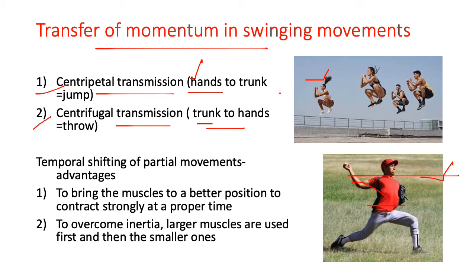Now, temporal shifting of partial movements. So what is the idea of these things, the shifting of momentum? Basically it brings the muscle to a better position to contract strongly at a proper time. So again, it is related to the rhythm part. With movement coupling also, you are somehow planning or programming your brain when to contract which muscle, or at which rate or at which force you should contract. So to bring the muscles to a better position so that they can contract well at a proper time.